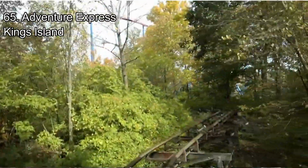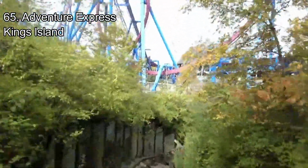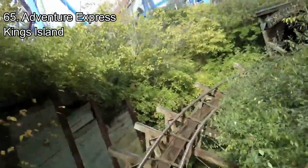65, Adventure Express. This mine train is the best one I've ridden. It has the best scenery around a mine train and it uses the terrain very well. It's also pretty quick and has some good laterals. Unfortunately, this is a very jerky coaster and can cause whiplash, but it has some fun moments.